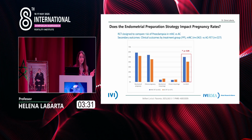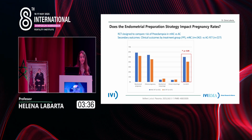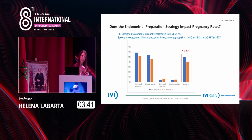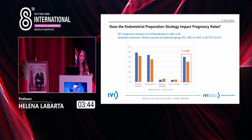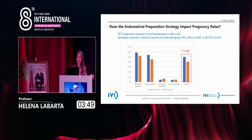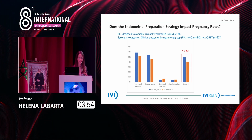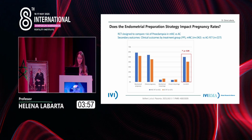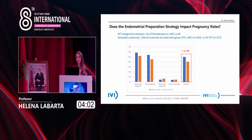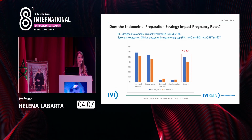In any case, I wanted to share with you the results of this study that has been conducted by our group. This is a randomized control trial designed not to compare pregnancy outcome. It was designed to compare the risk of preeclampsia between the modified natural cycle and the artificial cycle. But as secondary outcomes, we analyzed the pregnancy outcome, and you can see that per treatment group, we observed that the live birth rate was 10% higher in the modified natural cycle than in the artificial cycle.